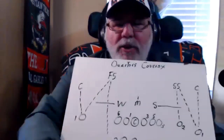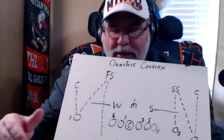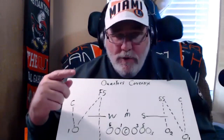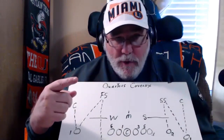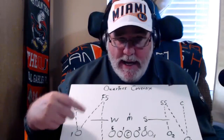Now what you have is called pattern-reading zones. Those are the most prevalent today in football, in the NFL completely, but you're even seeing it in colleges and the like. The reason I'm mentioning that is this. When you play these types of zones, you have to number the receivers. You number the receivers from the outside in.